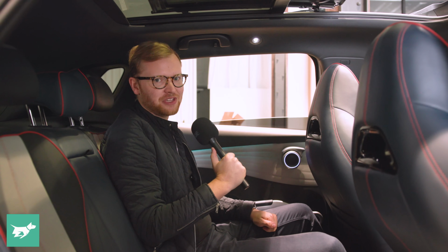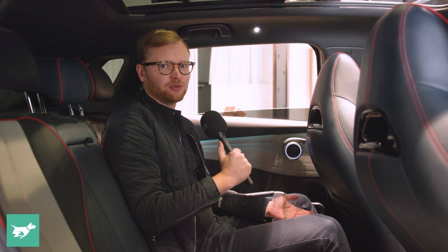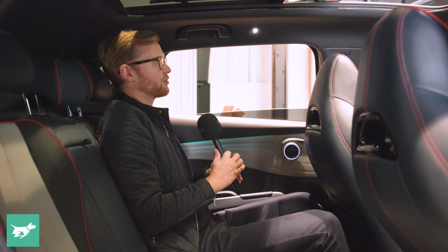Jumping into the back of the Atto 3, you immediately see the benefit of the 2.7 meter long wheelbase. This thing might be sized like a CX-30 or vehicles like a Toyota Corolla, but I have more than ample legroom. I'm 6 foot. This seat is perhaps a little bit further back than I would normally have it, and I've got several inches of legroom.